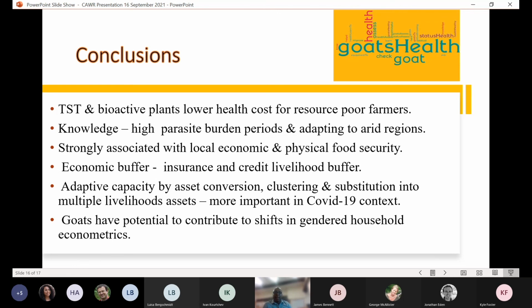converted to other assets, particularly income, as well as also gaining knowledge, and then also the clustering of goats in terms of being able to convert to larger livestock. For example, the trade of 4 goats to a cow, enabling them to move from what you would call a smaller stock to larger stock, and then also substituting some of the assets, and also, as I've indicated in some of the graphs, the ability to own other livestock production assets by converting goats through selling and buying those assets.